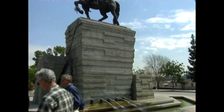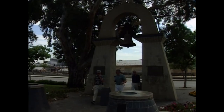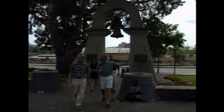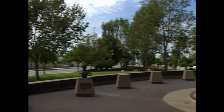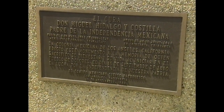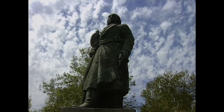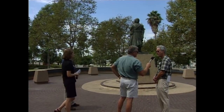There he is up there on his horse, Zapata. Now we've come into what has to be a real bonanza of statuary. These are busts here, but we have two big statues here. This is a monument to Father Hidalgo, who began the revolt in Mexico against Spanish rule. And this monument touches upon the history of Los Angeles, because at the conclusion of the revolt of Mexico against Spain, California became part of Mexico. In a sense, the revolt against Spain is part of the history of this state, and he's part of our history.